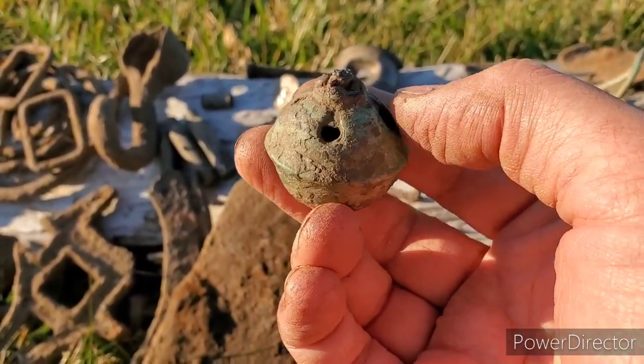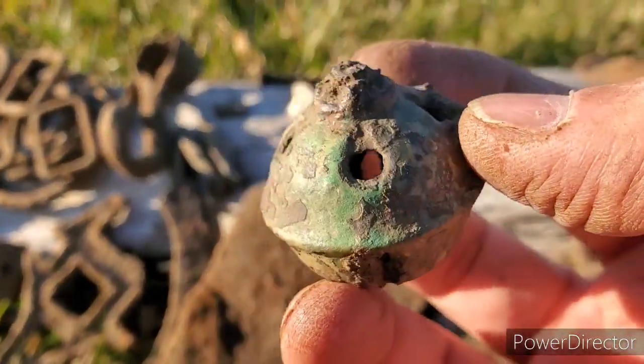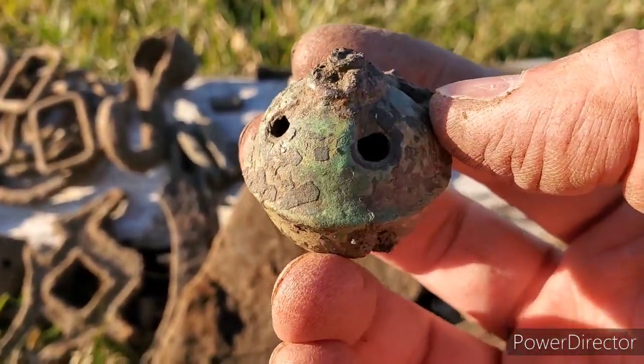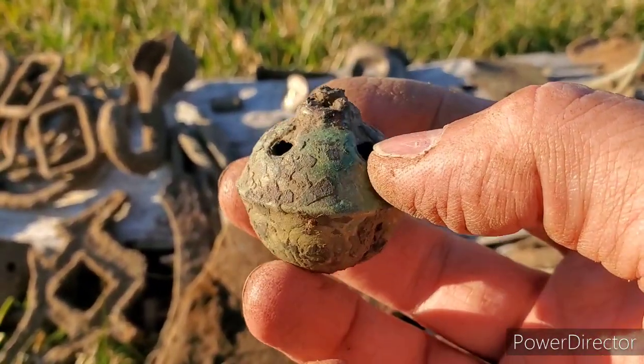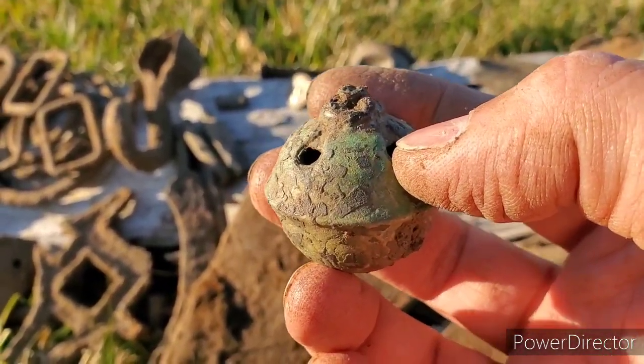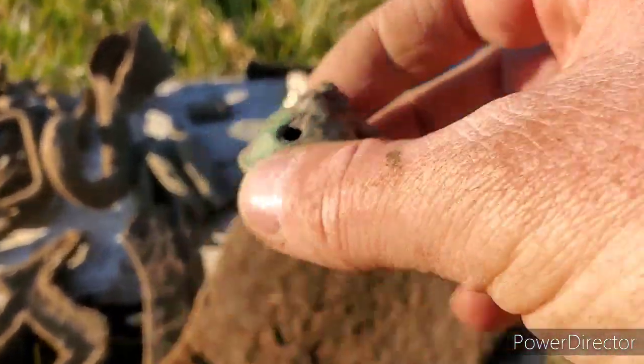I am really thrilled about this. I mean, I was excited when I found the first one a couple weeks ago. Extremely thrilled to finally find one that was intact. This is one of the things that on my way here, I was thinking I would love to be able to find today. And I'm glad to have done that.